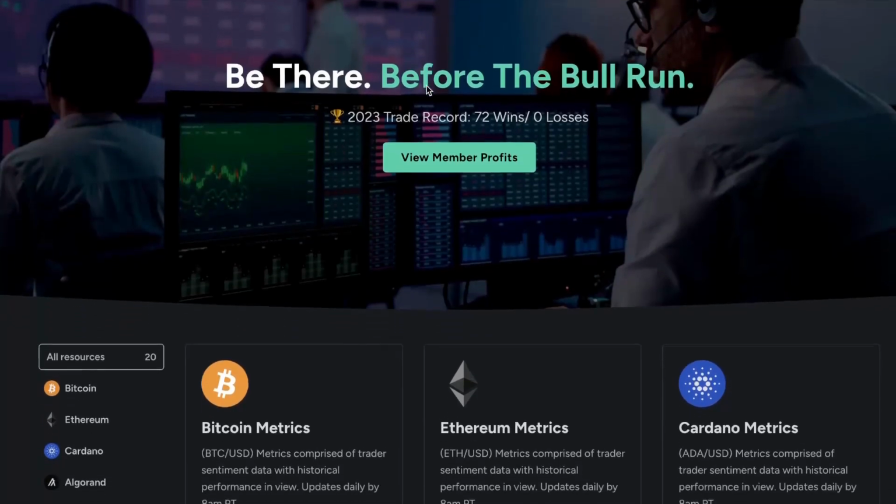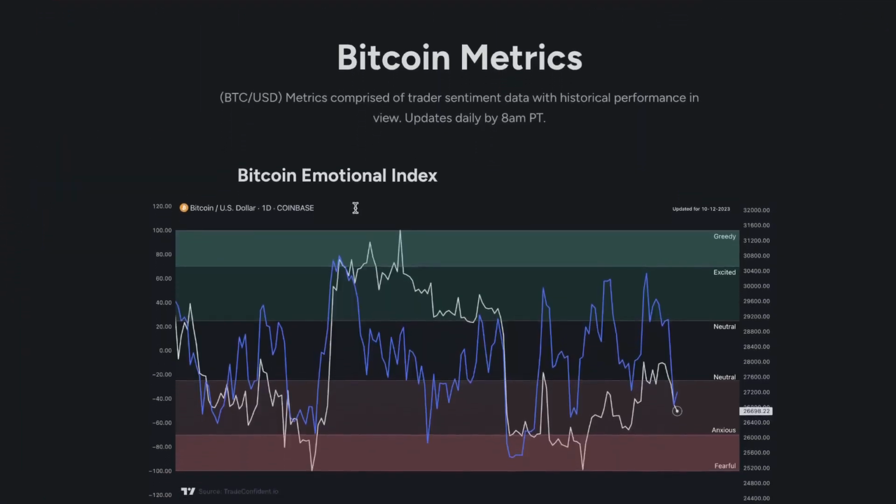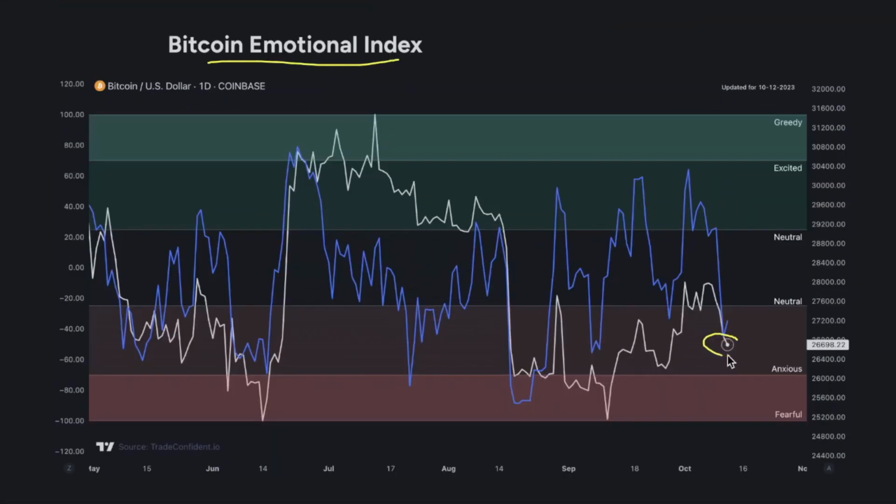Thanks for joining me on the tradeconfident.io website. We're going to head down to the Bitcoin metrics, and the very first metric we're taking a look at is the Bitcoin Emotional Index. Now, the price has dropped a little bit further, but interestingly, the Emotional Index has seen a slight uptick in its readings.